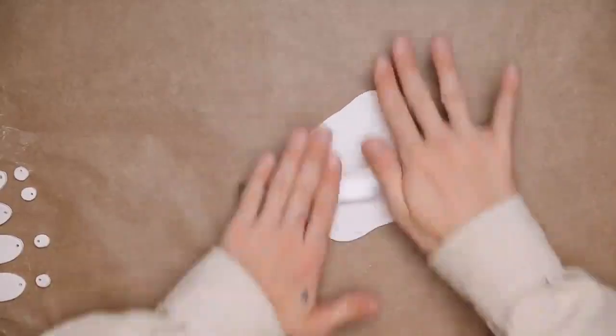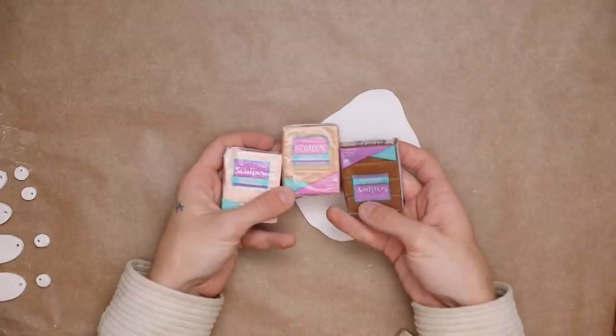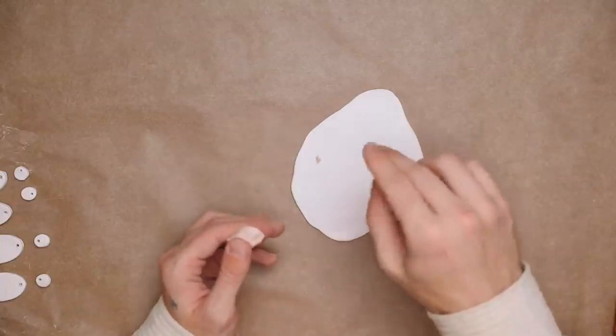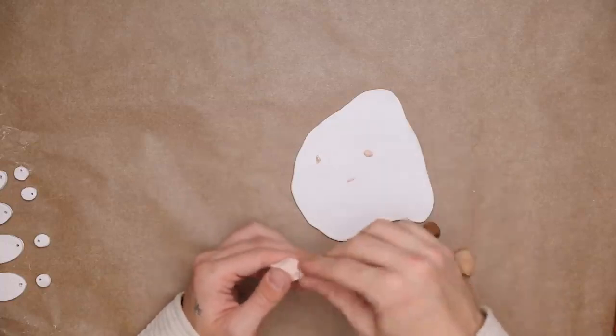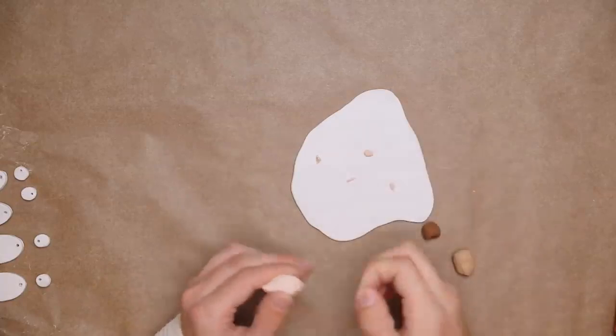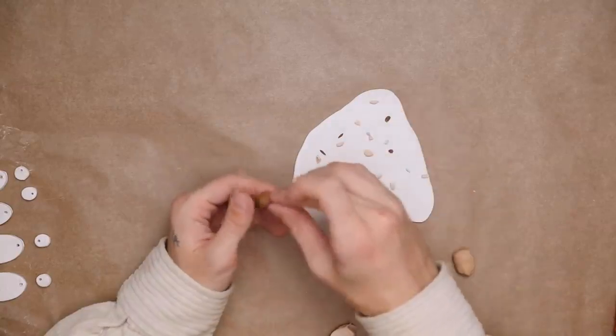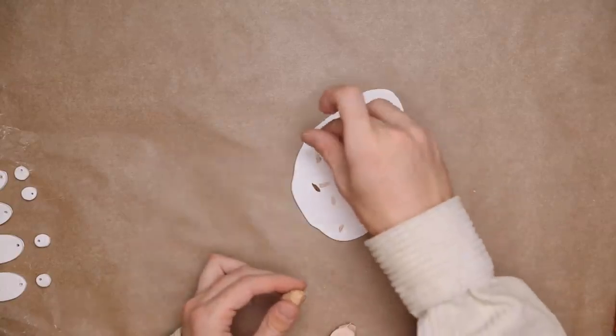And then I had a really fun idea to mix in a couple of colored clays. So I have this light pink one. I'm taking off a couple pieces and sprinkling it over the top of a rolled out sheet of white clay. I'm just gonna go across, add a little bit of pink, also a little bit of dark brown, and then also a little bit of this caramelly brown color.